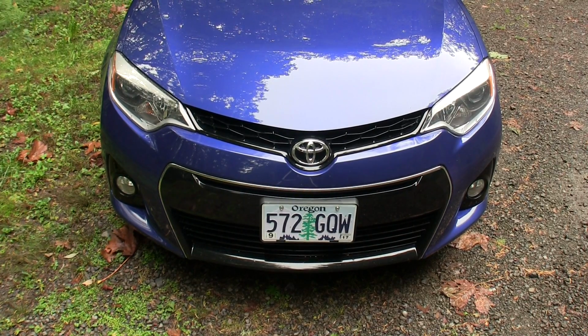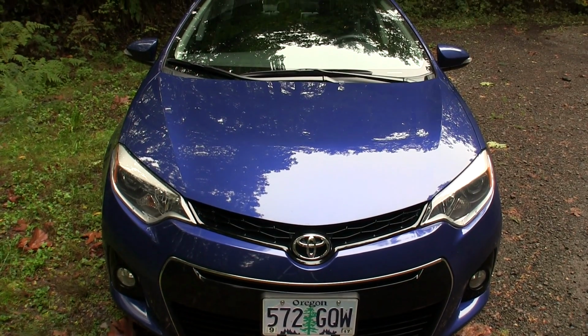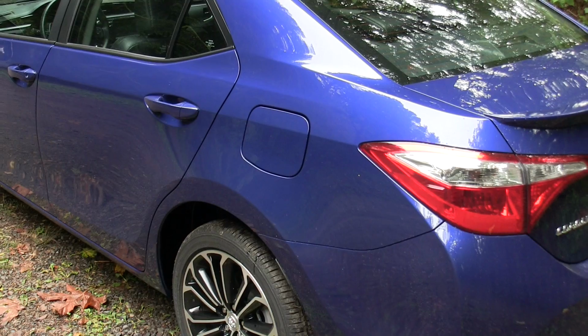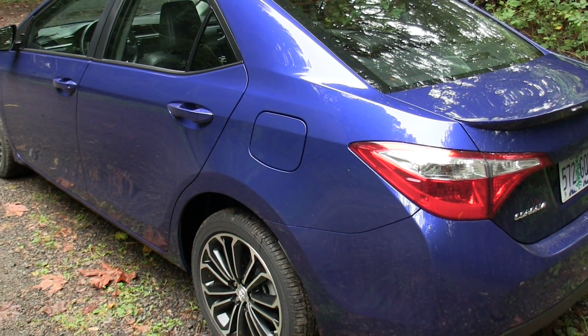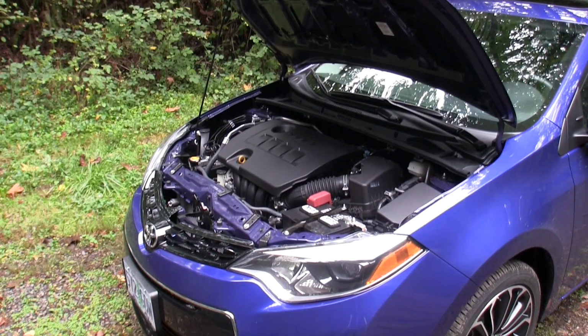Up front, fog lights and LED headlights. This is a pretty aerodynamic vehicle with a drag coefficient of 0.28. As tested, this vehicle's MSRP is $23,570. So let's take a look under the hood.